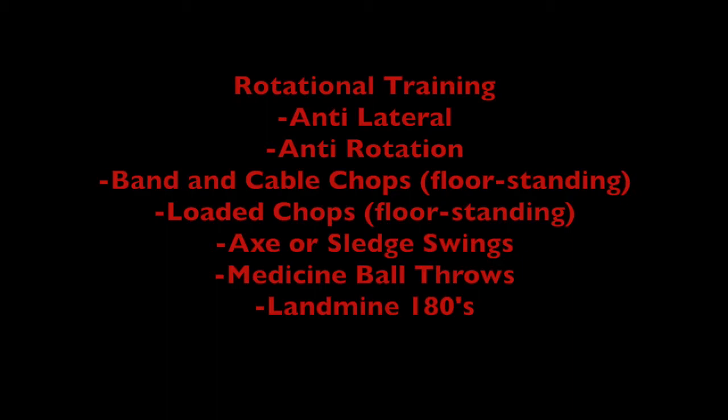Always including some form of anti-lateral and anti-rotation exercise in your training will ensure that you're creating the strength that's necessary for rotational movement and the deceleration to protect the spine during that movement. Then utilizing resistance bands or cables to do chops from the floor, either in a half kneeling or kneeling position, and then eventually from standing. Changing to a loaded chop utilizing a sandbag or a plate or a kettlebell. With the lever lengthened and the load further from the body, it'll challenge you a little bit more to create that stability and movement through the hip. You can do that from the floor or graduate to standing as well.